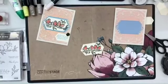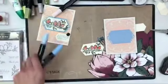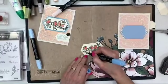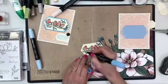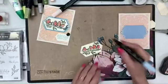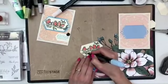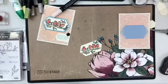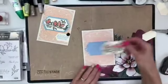Okay. Now, since this is the Seaside Spray, but we don't have Seaside Spray blends yet, I'm going to go ahead and use the Balmy Blue. And I'm just going to put a little dark blue in there, a little there, maybe a little bit right here. And then just add a little light to it. You know how much I like my blends. And that's going to go right here.